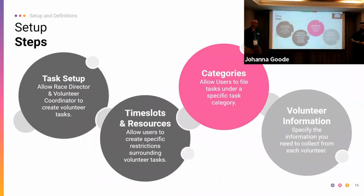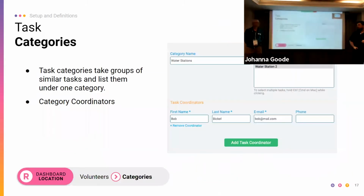So the next part is categories here. Again, we talked about water station 1 and 2 being their own tasks, but these are going to be lumped into the category of the water stations. In this task coordinator, Bob's going to be our task coordinator for that, and he is going to be in control of all of these different stations that are highlighted here. This lists out all the different things we did on step 1. You just select which ones you want to include, put a category name on that, and then assign that to someone who's going to be coordinating all those efforts.